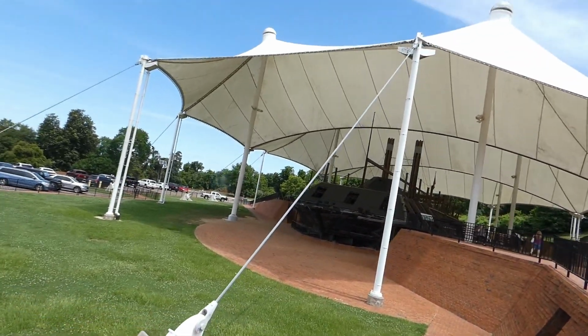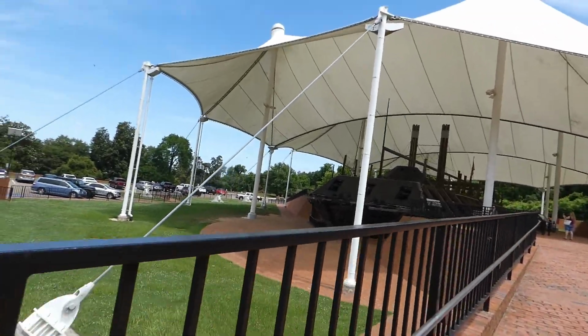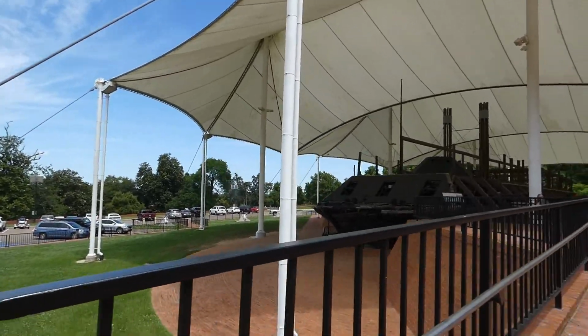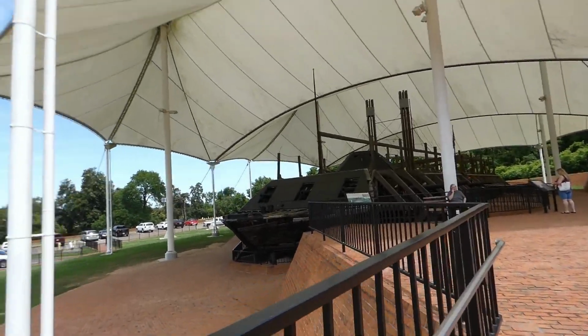What are you doing in the boat? Huh? What are you doing on that boat? This was part of the Civil War battle, baby. No, what are you doing in that boat? Those are cannons. They shoot people on the water.